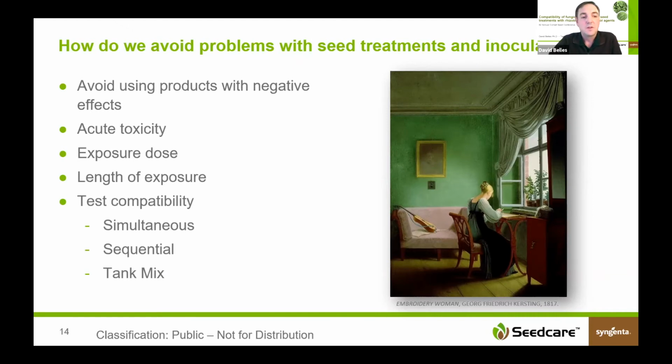Similarly, to test compatibility, we have different ways we can apply the inoculum or the biocontrol agent. You can do a simultaneous application, a sequential application, or a tank mix application. Tank mix application is kind of like being right in the room with the product.